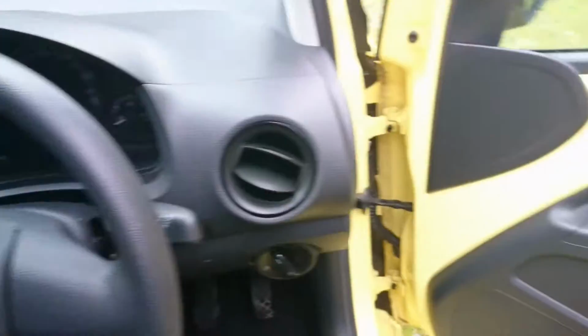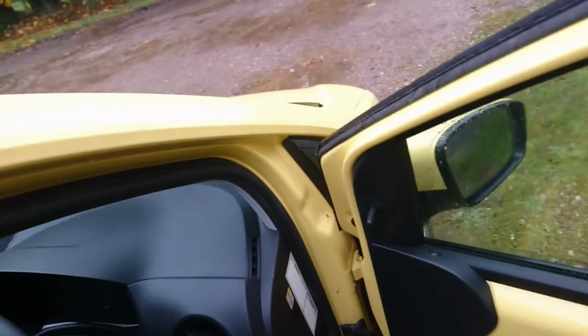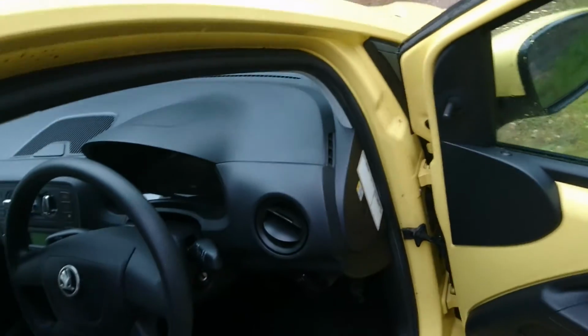Yeah, there's really not an awful lot to say really about this interior. It's very functional, but it's not very exciting. But that's absolutely fine. You don't buy a car like this necessarily for it to be exciting, do you?